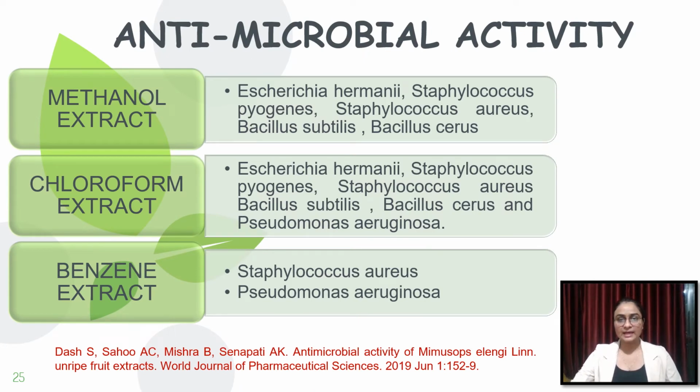Coming to the antimicrobial activity, in the research done by Dash S et al. in 2019, they said that the methanol extract was effective against these microbes: Escherichia coli, Streptococcus pyogenes, Staphylococcus aureus, Bacillus subtilis, and Bacillus cereus. Then the chloroform extract of Mimusops elengi was effective against the same organisms, including Pseudomonas aeruginosa. And the benzene extract was effective against Staphylococcus aureus and Pseudomonas aeruginosa. They have done the microbial testing against these bacteria, and the results were found.